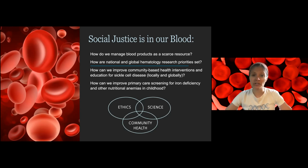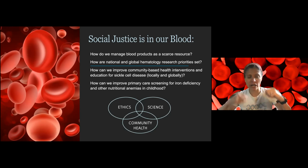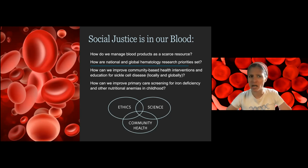On the ground level, I'll tell you a bit about how we can improve community health and primary care for diseases like sickle cell disease, which is my background. I'm sitting in front of some of my sickle cells. Hemoglobin disorder, single gene disorder, one of the most common hematologic issues worldwide. And how do we improve primary care screening for things like iron deficiency and nutritional anemias? If you come and rotate with me in pediatric complex care clinic, we'll talk a lot about that. So this intersection of ethics and science and community health, and Rochester does that just so incredibly well.